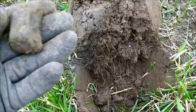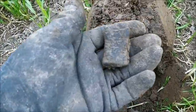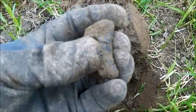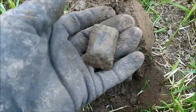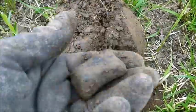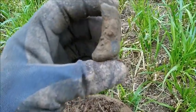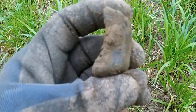Right guys, next one, not too far away from where I just had that little hammered. It looks like a bronze pot leg. So that ties in nicely. There you go. Okay, so things are looking up.